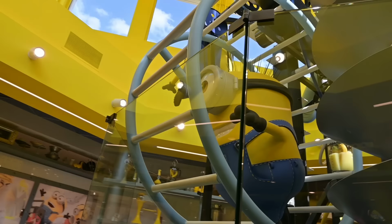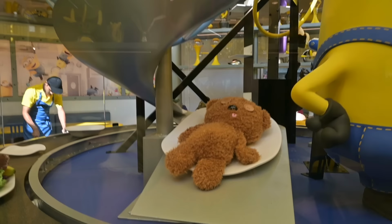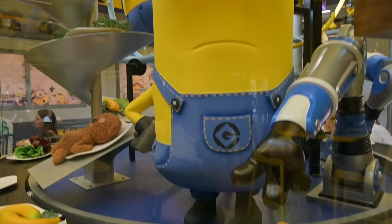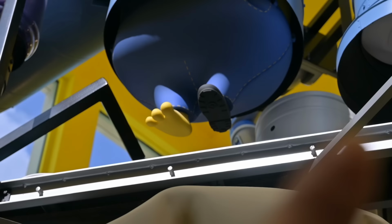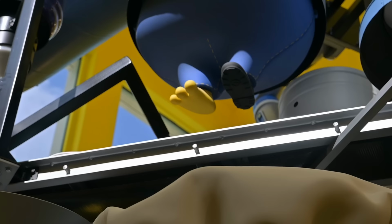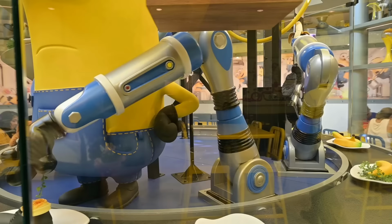Oh no, the cook and Tim the bear. Hi Kevin, why so serious? A shoe? Okay, that's where the shoe came from. So they have three fingers and three toes. In case you're wondering how many toes they have, exactly three. Just like three fingers. It's so yellow.